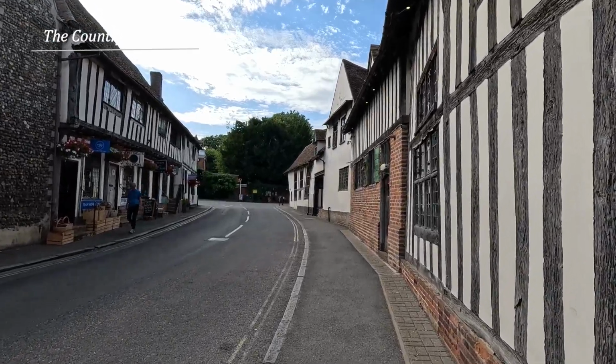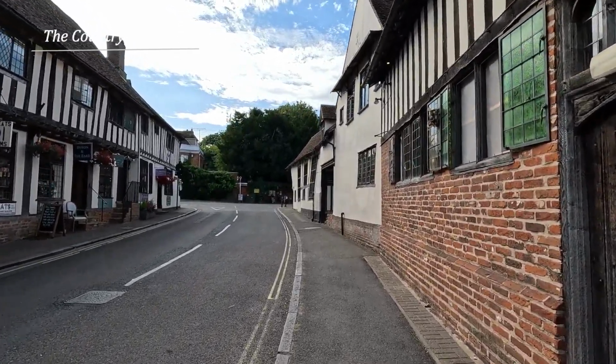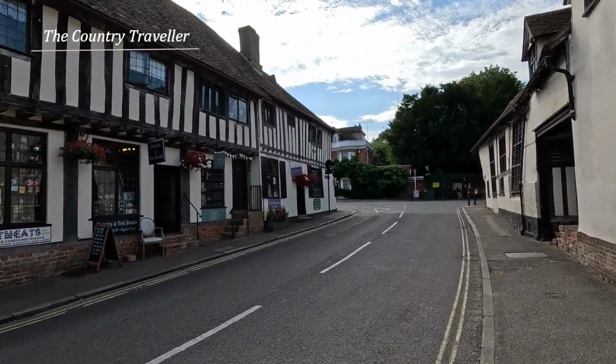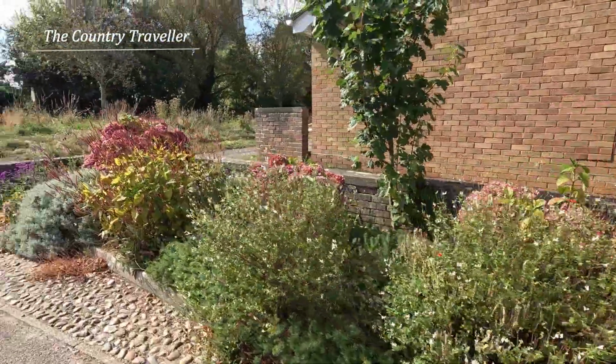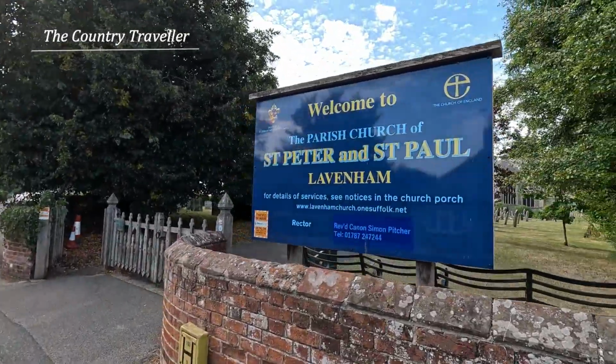Or is it a village? I'm not sure. There are many more interesting buildings to see in Lavenham, but there's only one more for us to see today. We need to walk up Church Street to see it. As you might have guessed, we're going to see the church.